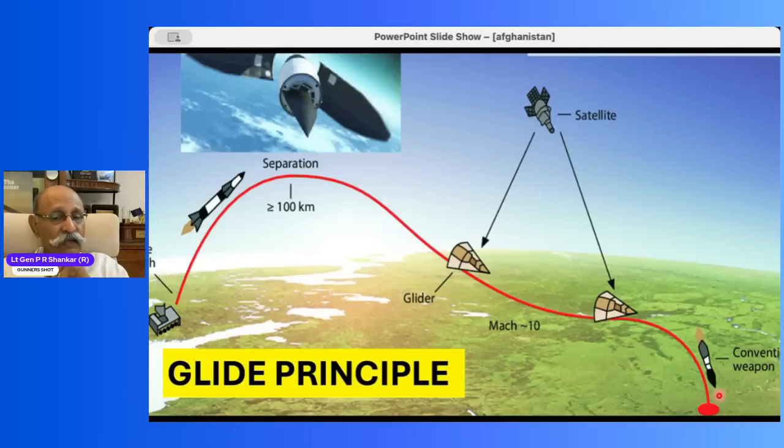The thing with the glider is that it has minimum air resistance, so it keeps the speed up. And if the speed is high, the time to the target is less, and the enemy can't catch it. And since the glide vehicle is maneuverable, you can't intercept it. That's the broad idea of a hypersonic missile. And it hits you before you can react.